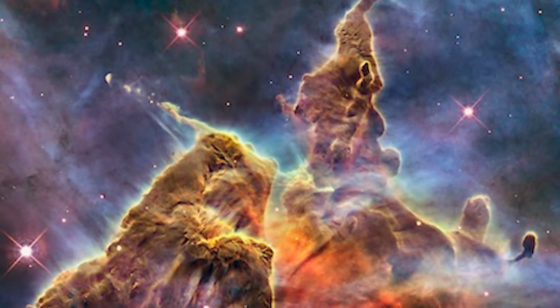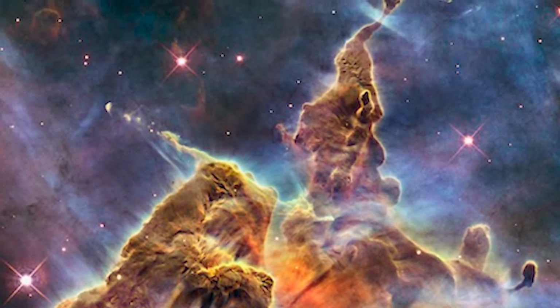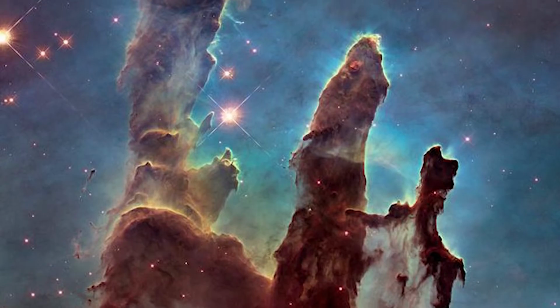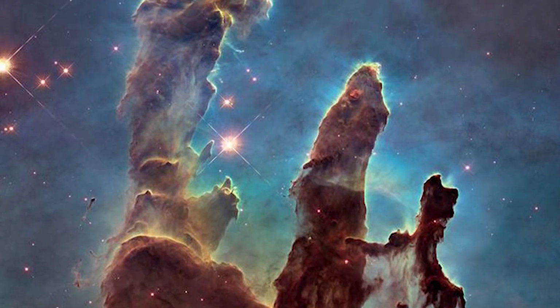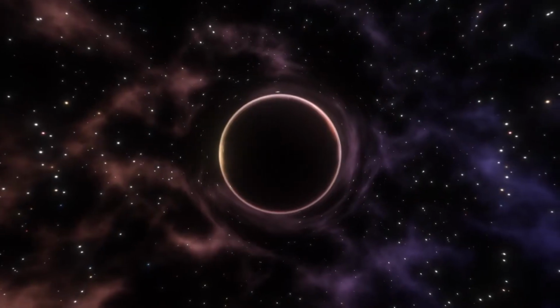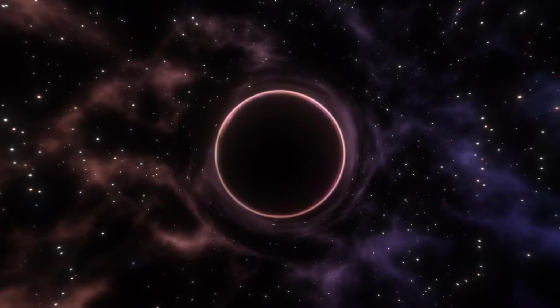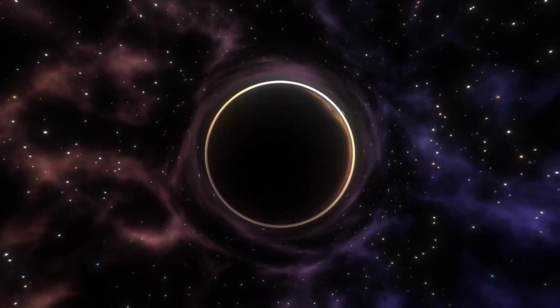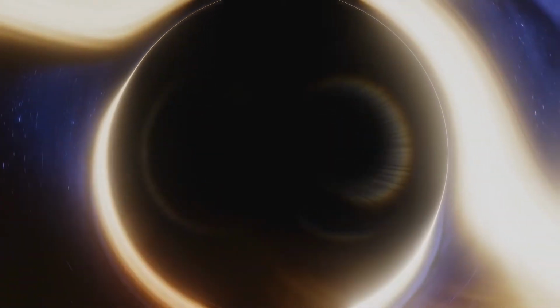Comparing the images reveals that Webb still detects the glowing gas but does so with much greater detail. The galactic nuclei appear as a bright, featureless glow in Hubble's images. Still, Webb sees right through them to reveal much more information about what is happening in the region surrounding the supermassive black holes that the galaxies are rotating around.